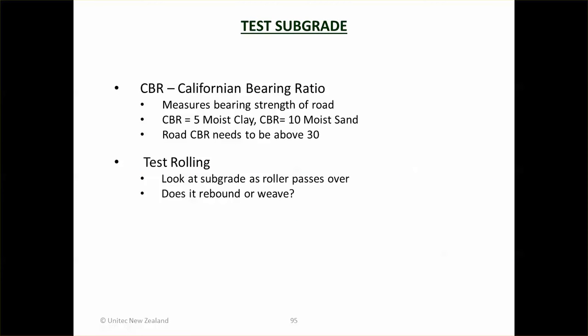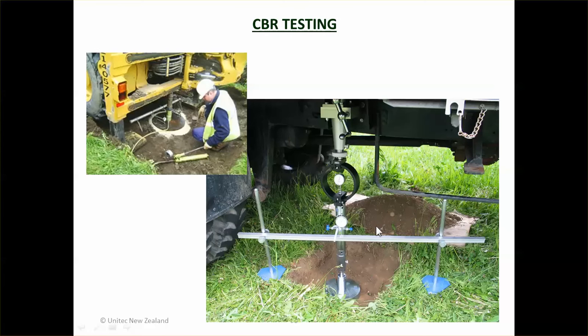You need to test the subgrade before you start building the road on top of it, and the way we do that is the CBR, Californian Bearing Ratio, and test rolling as well. There will also be shear vane tests and other strength testing to make sure that the road is actually strong enough, and that'll be testing every 20 meters or so to make sure that the road is up to the right strength. So there's CBR testing there.